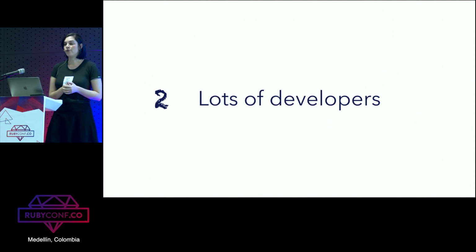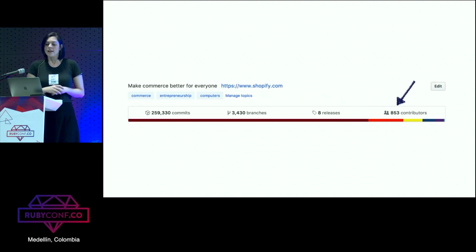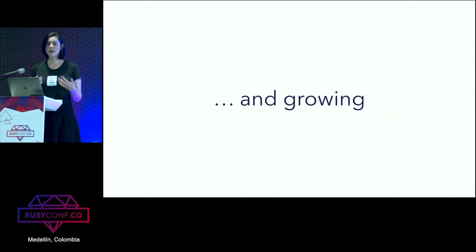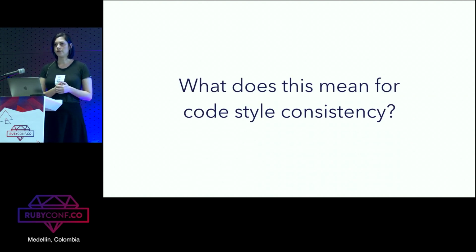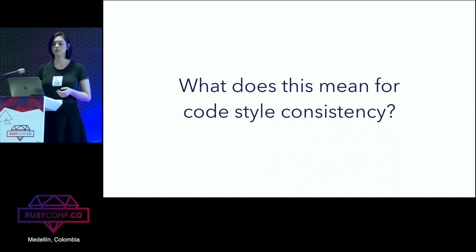The second thing is that we have over 400 Rails developers working at Shopify, and the majority of those are actually working on our main code base. If we look at our repo, over those 12 years in GitHub, we had contributions from over 800 people. They come from different departments, so not only developers, but also content writers and designers write some code for Shopify Core. And we're growing our team constantly. So what does this mean for code style consistency? You probably heard that Shopify is one of, if not the biggest, Rails shop in the world today.